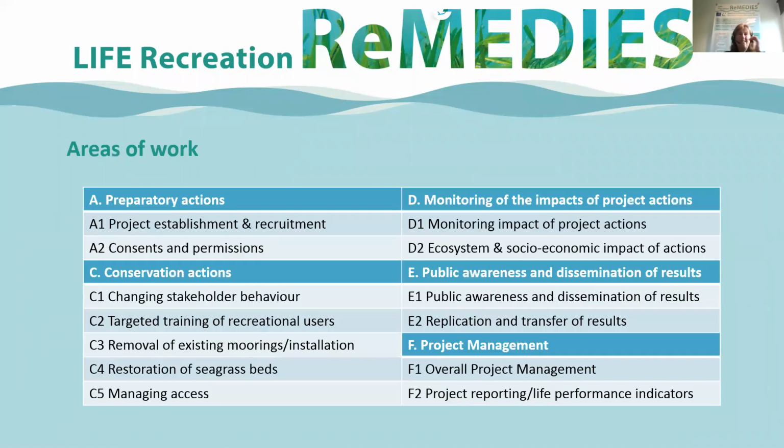So there's lots of different areas, and this is coming out of the proposal, which just shows our areas of action, that you have to divide all up into LIFE funding projects. Those are actually set tasks that you have to do. So we've got preparation, so we've done the project establishment and recruitment.